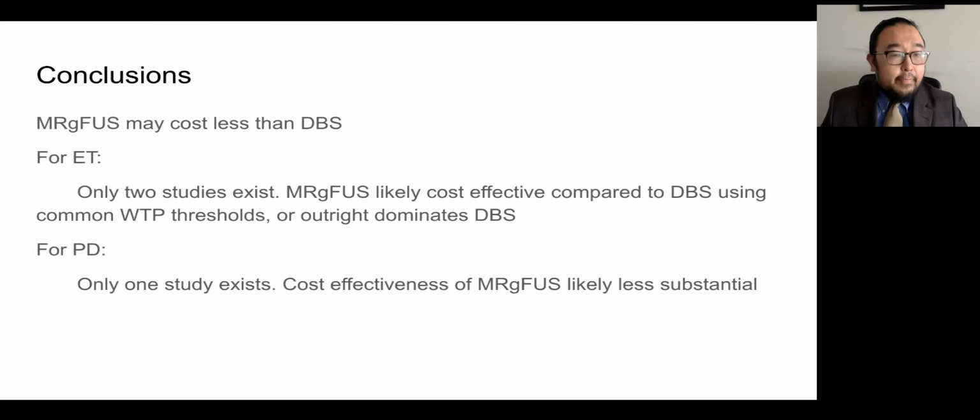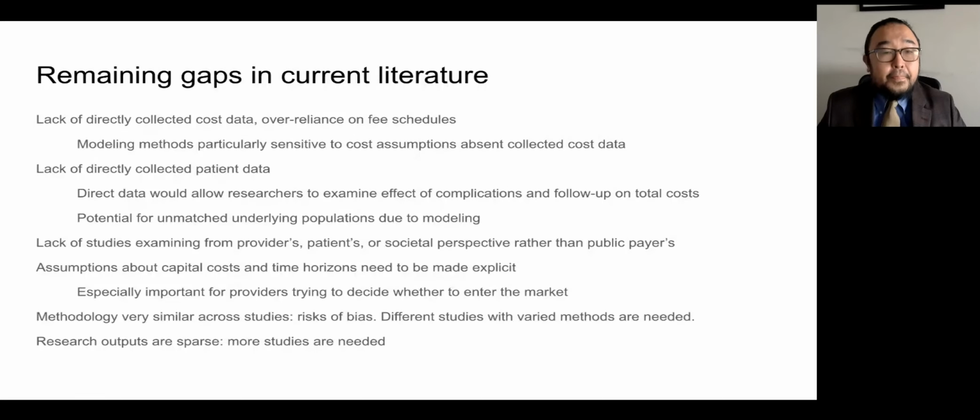So in conclusion, MRgFUS seems to cost less than DBS, at least across all three of these studies. For essential tremor, only 2 studies exist. MRgFUS is likely cost-effective compared to DBS using our commonly used willingness to pay thresholds, or it outright dominates DBS. And for Parkinson's disease, only 1 study exists. And in that study, the cost-effectiveness of MRgFUS versus DBS is likely less substantial.